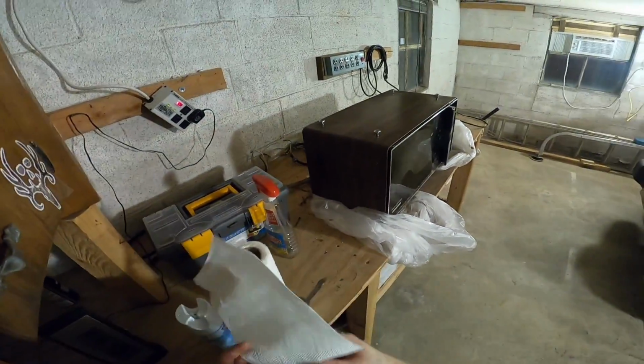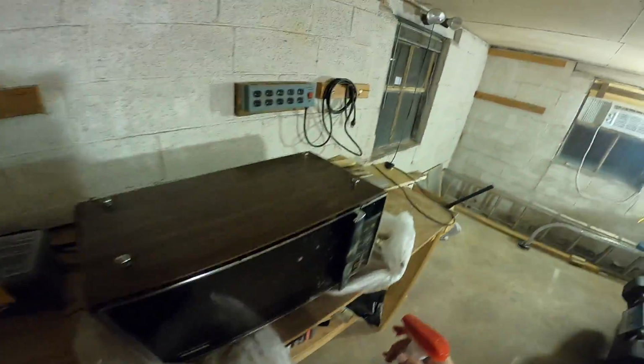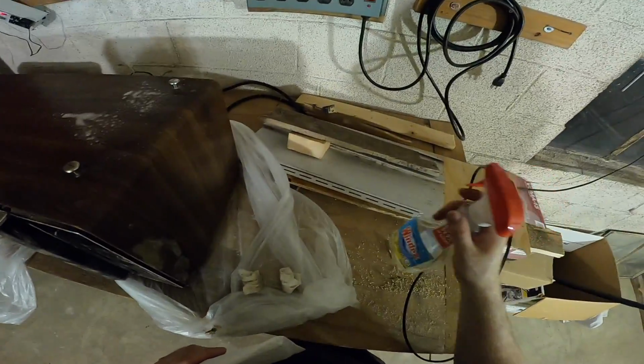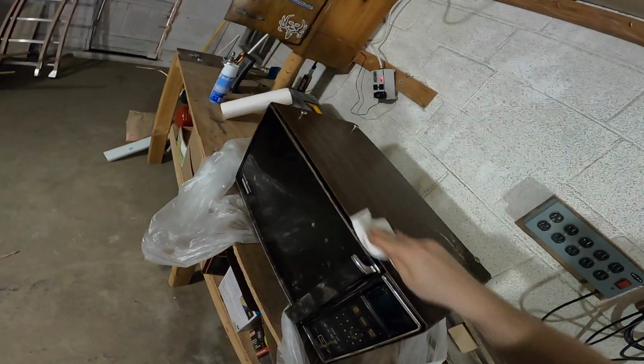Oh man, I can't believe this. This is awful. And this isn't really cutting through it. I wanted that other cleaner. I can't find it. There's other cleaners I'd rather be using for this, but I cannot find them.